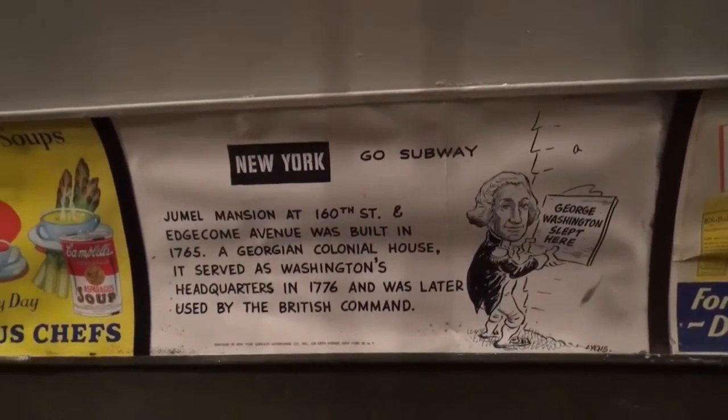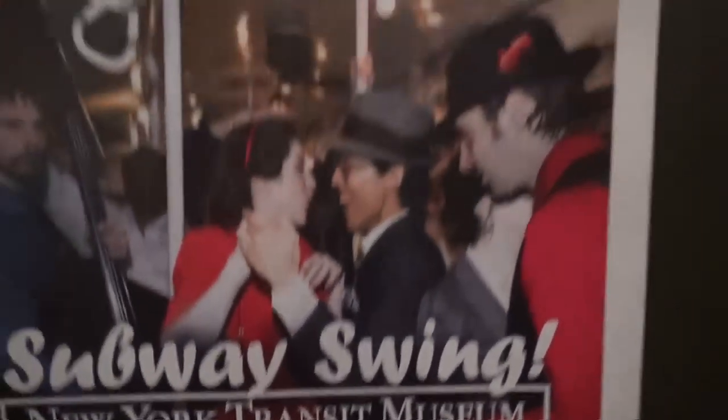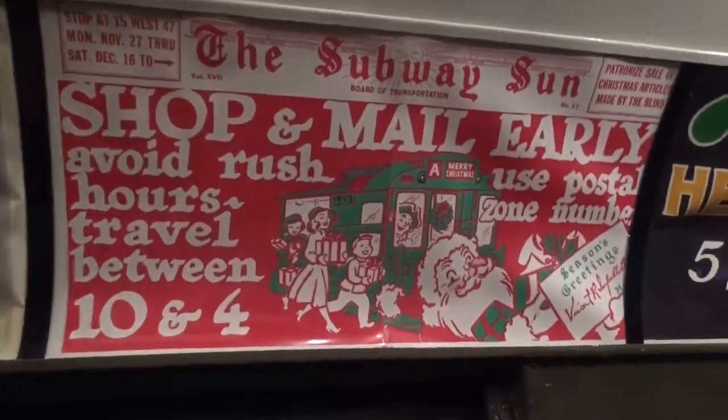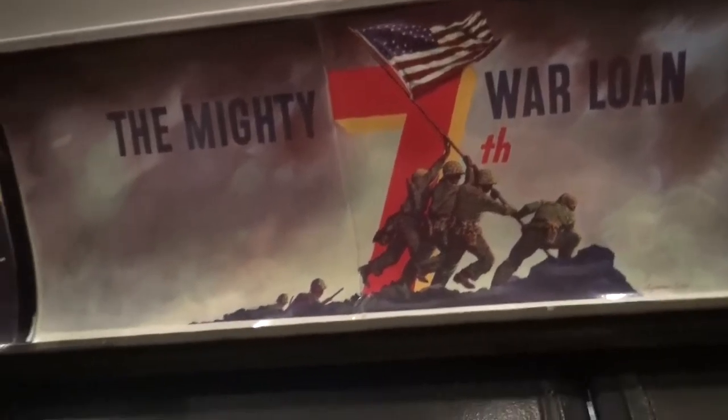But just some of these old school ads. I can't wait. Also, they're having this subway party thing next week. You dress up, and it says 5:30, which is after the trains run, so that's pretty cool. You can go to this swing dance party, which is awesome. Oh, look, Heinz. That's a good picture. Look, another subway sign, another dance thing. And look at this, the Mighty 7th War Loan. That's a really nice ad. This is truly a treat. I'm glad we came out. That was it. That was the train.